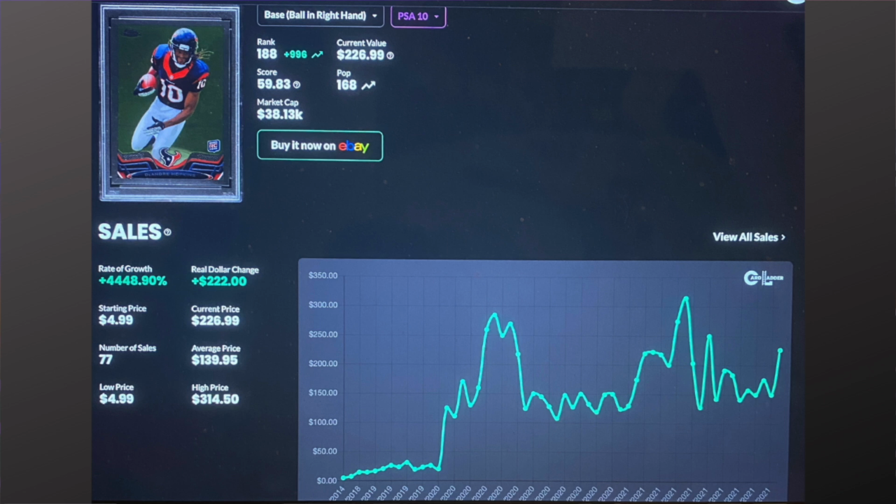Also another cool card. The Cardinals are an interesting team with Kyler Murray looking to put it all together, and Hopkins, one of the best receivers in the league, maybe the best if Michael Thomas wasn't around.